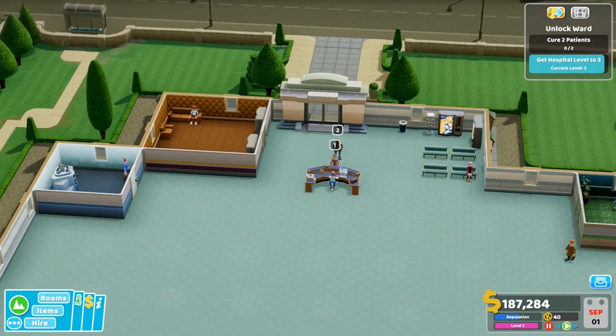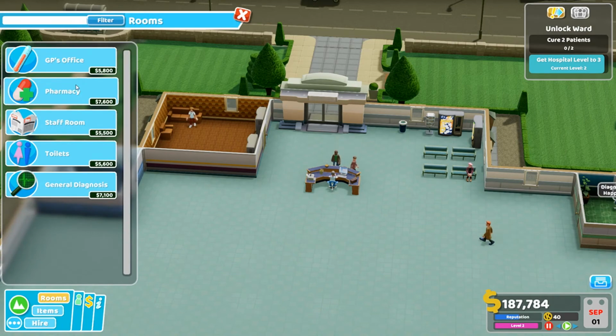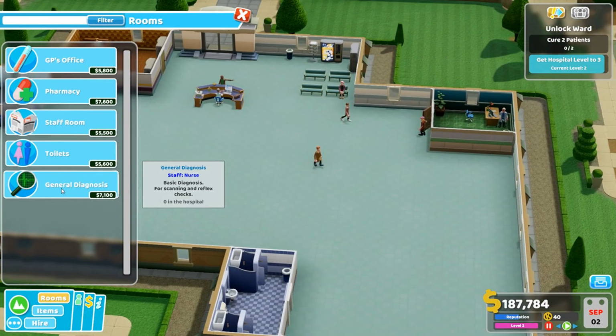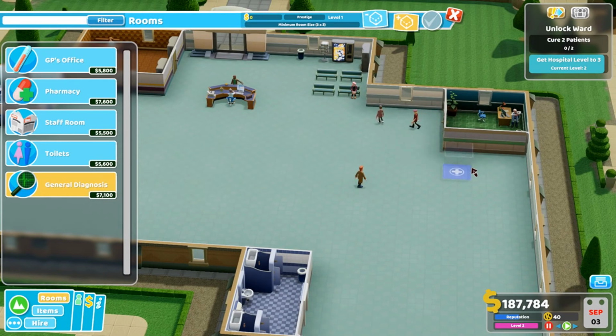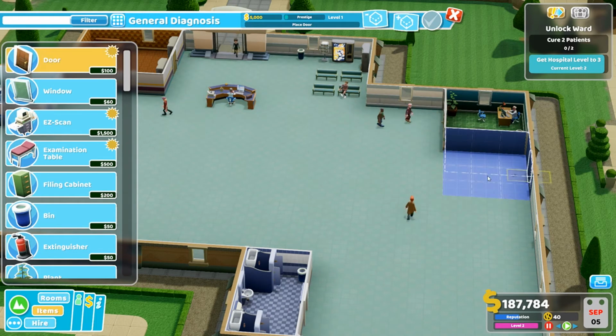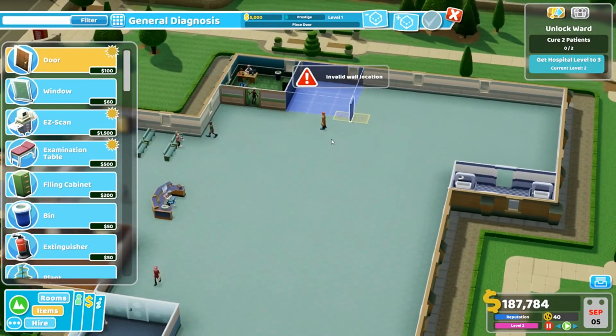What I'm also going to do is, I think... Oh, general diagnosis. Okay, let's make that then. What's the room conditions? Room size 3 by 3. We put it next door to you. Like that. So you go next door for further diagnosis.